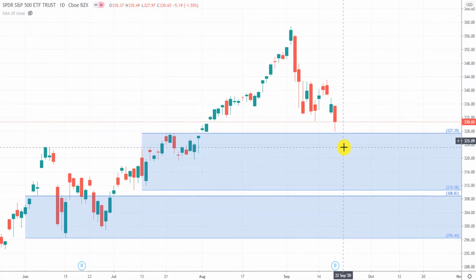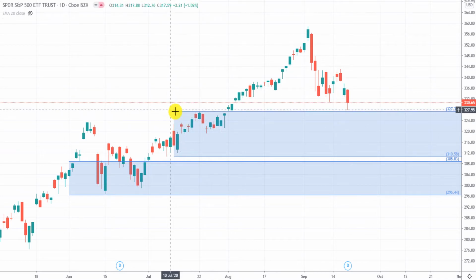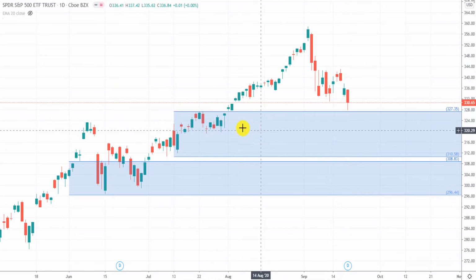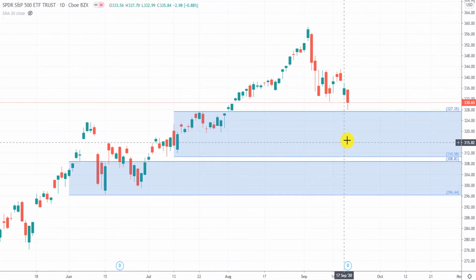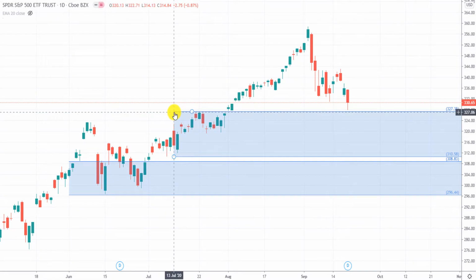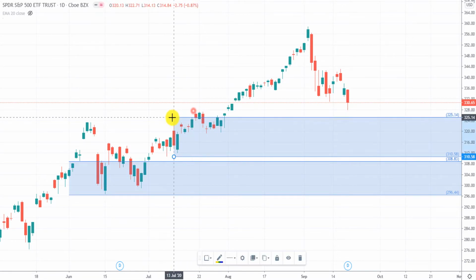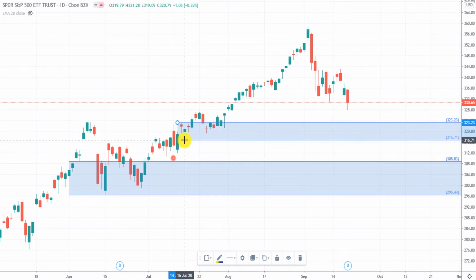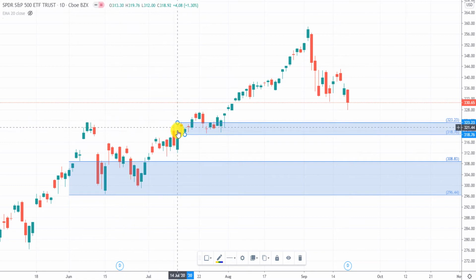Alright, on the daily, this is what we have. Nothing looks good on the daily. This is the zone that's located within that weekly zone that we drew, but it just does not look good on the daily. No good price action at all. There was this little zone that worked out.